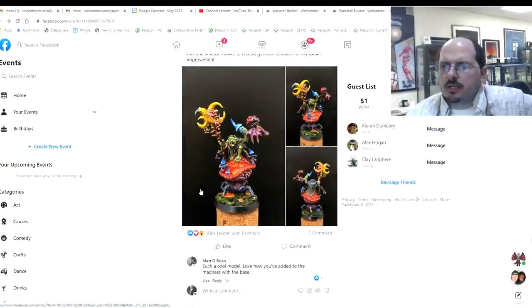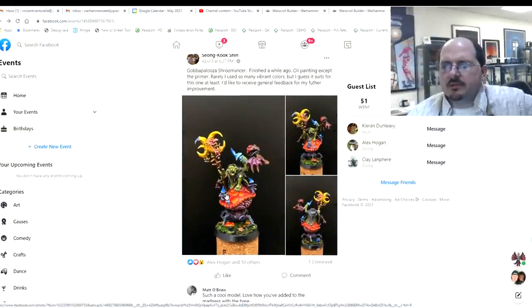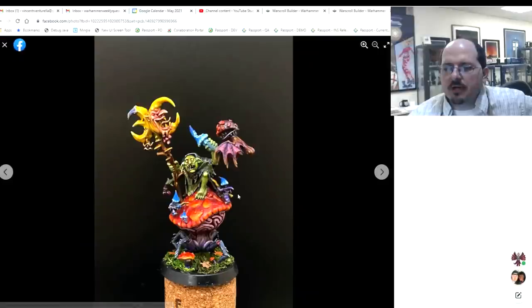Okay. Next up, our little Shroommancer. Oil painting, except for the primer, rarely use many vibrant colors, but I guess it suits that one. General feedback for further improvement. Yeah, I saw this guy. He's really nice.